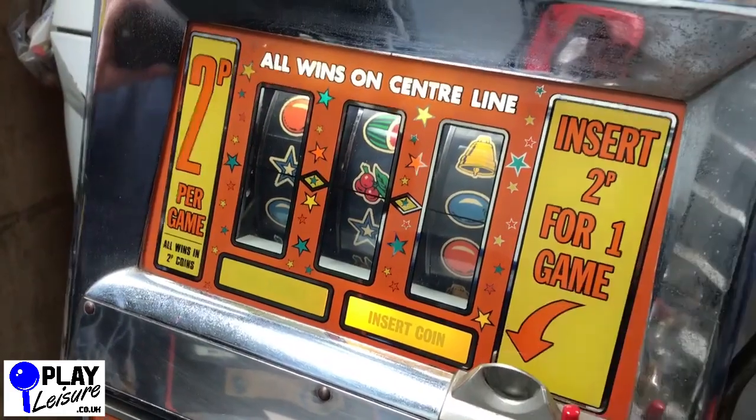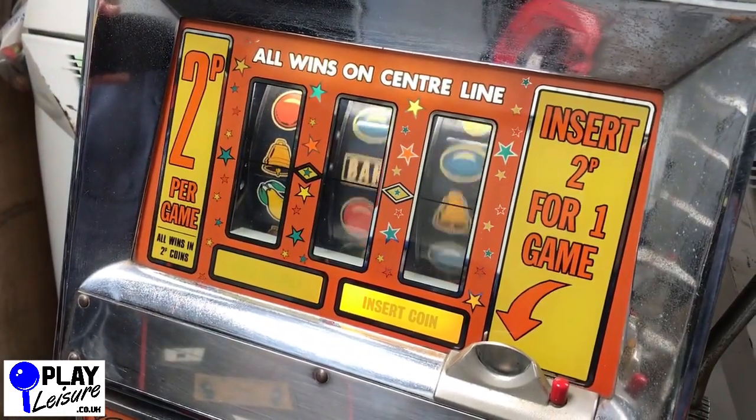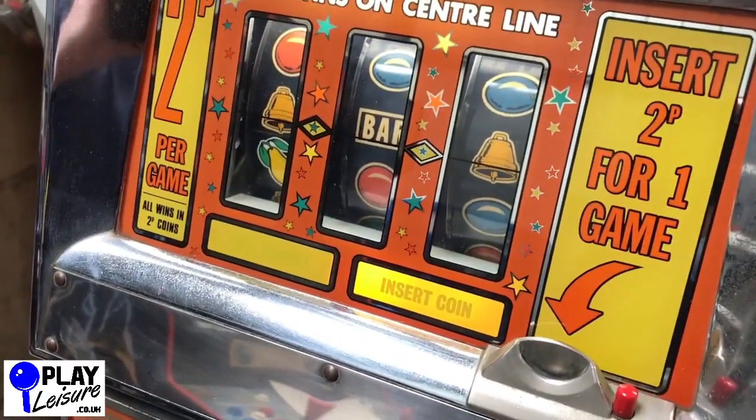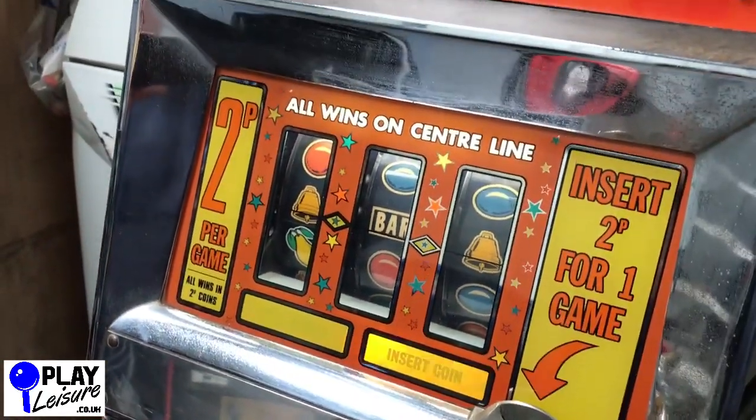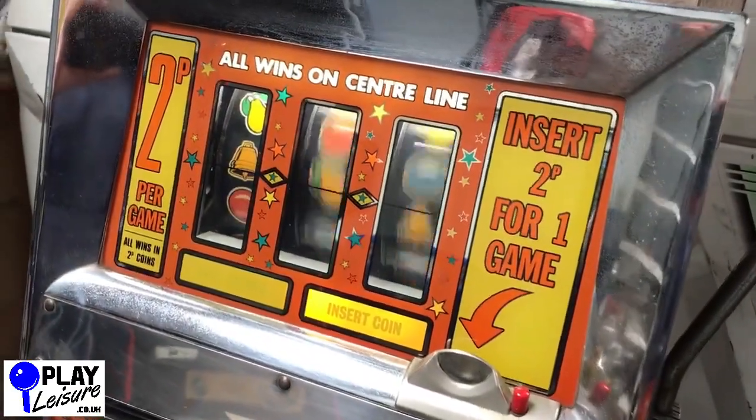Tend to find these are perfect for people who are looking for piggy banks. Look great in man caves, games rooms. The crunch is the best part, in my opinion. That noise is just fantastic.